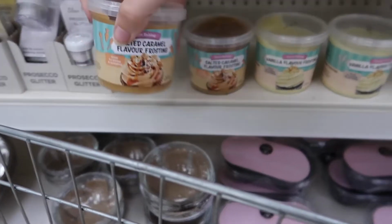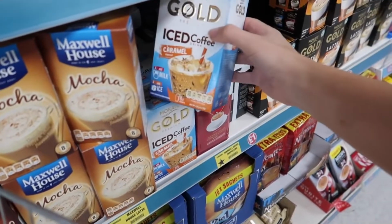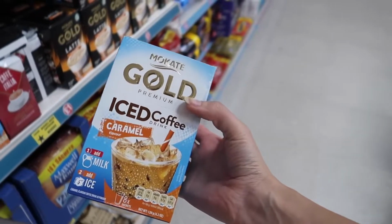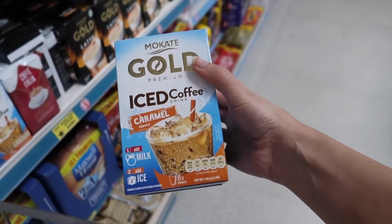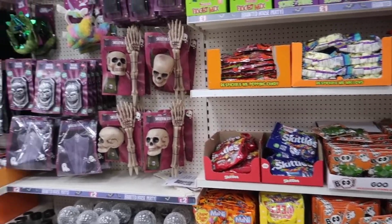Oh my god, how yum does that sound? Salted caramel flavour frosting. They also have vanilla and chocolate. I've never seen these before, but I love iced coffee. And these are caramel flavoured, so you just add milk and ice, and you've got yourself a nice coffee. Okay, best aisle yet, seasonal.